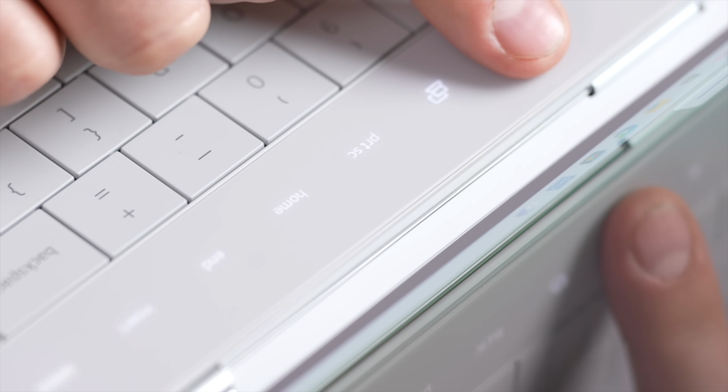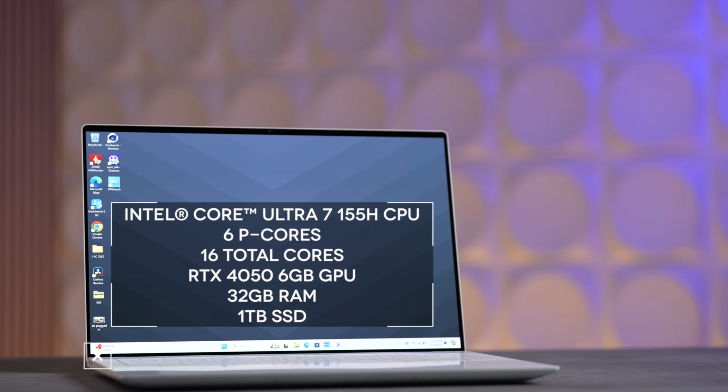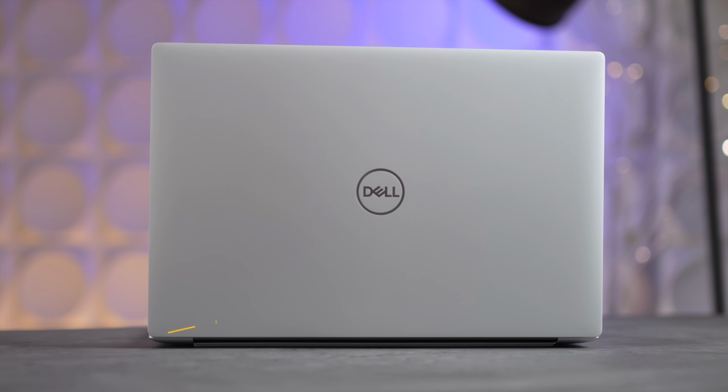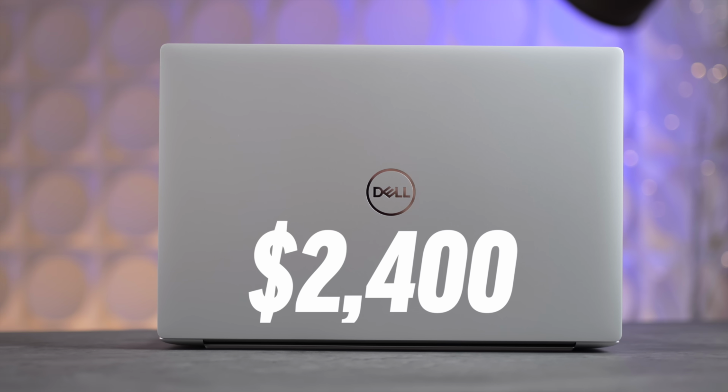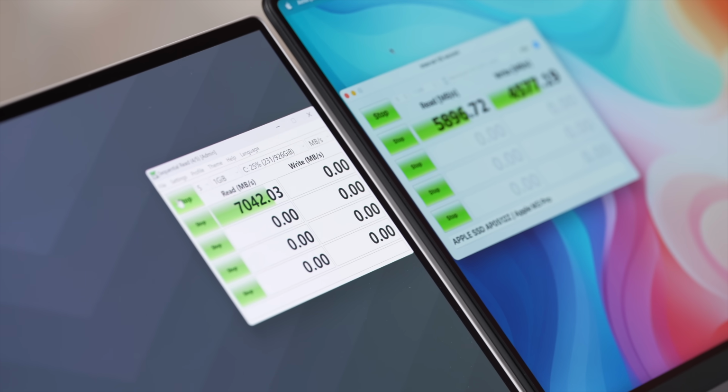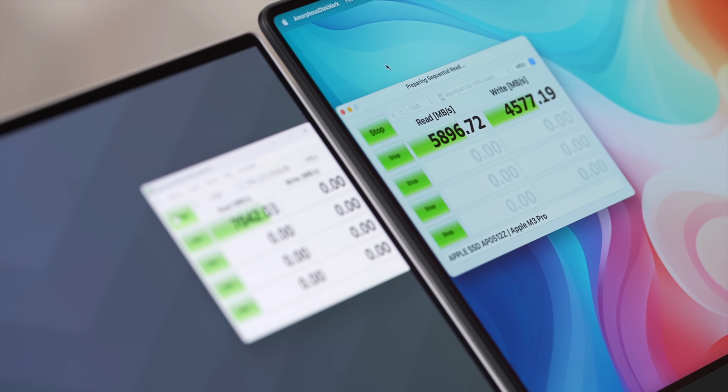Now, Dell packed in a ton of features and high-end specs into this laptop, and because of that, this particular model cost $2,400. It is expensive. It does have 32 gigs of RAM, and that RAM is now soldered on to the motherboard, which allows it to be really fast, and that wouldn't be possible with RAM that you can change out. And thankfully, the prices aren't ridiculous for RAM upgrades. And with that, the storage is incredibly fast, a lot faster than the competing MacBooks.